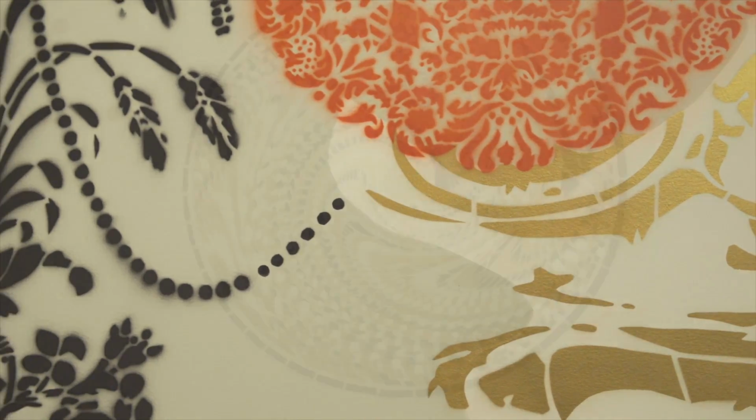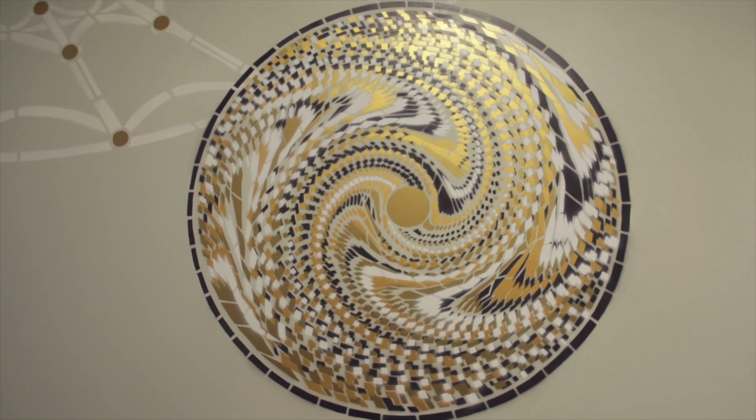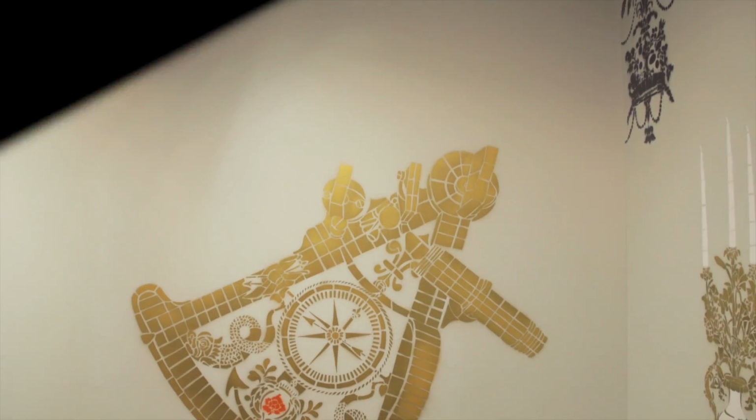Peabody-Essex Museum gave me unprecedented access to those collections, and the works really benefited from that experience.